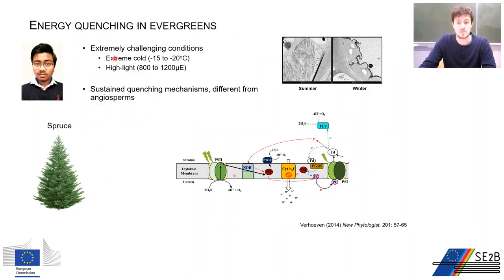Evergreens are facing extremely challenging conditions, especially during winter, where we have an extremely cold temperature and concomitant high light exposures. Nonetheless, evergreens are able to maintain green needles all over the winter. The mechanism that they adopt to cope with these extremely challenging conditions is to enhance a sustained type of NPQ, of thermal dissipation. Pushan, working from Umeå University in Sweden, is trying to understand the molecular factors that assure this sustained quenching, and especially he is testing the hypothesis that PSBS or a similar protein is related to this sustained quenching processes. He is using the genomic data available on spruce and transgenic plants to understand what are the regulatory processes that are happening during winter time, and to visualize the state of the membranes between summer and winter.